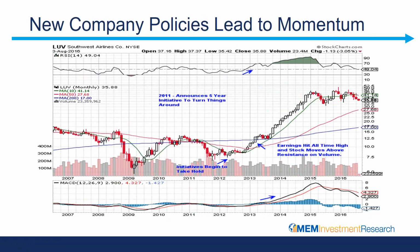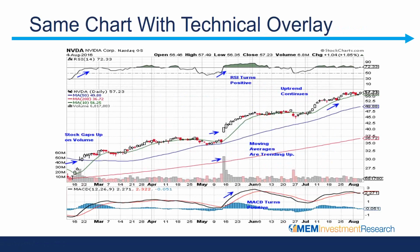Pardon me, as I get back to where we were. Yeah, so you want to say, okay, it's had this big price gap up. That's interesting, but how does the chart look? Does the chart look constructive? And it does.